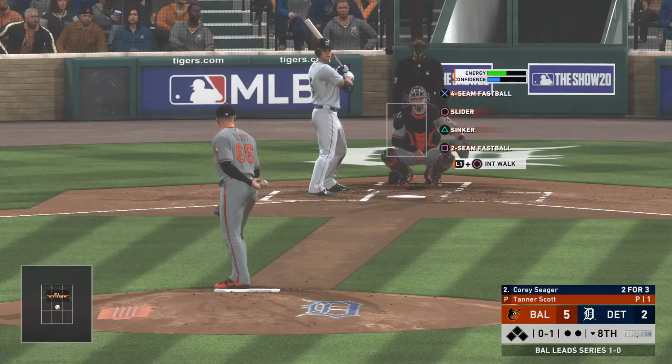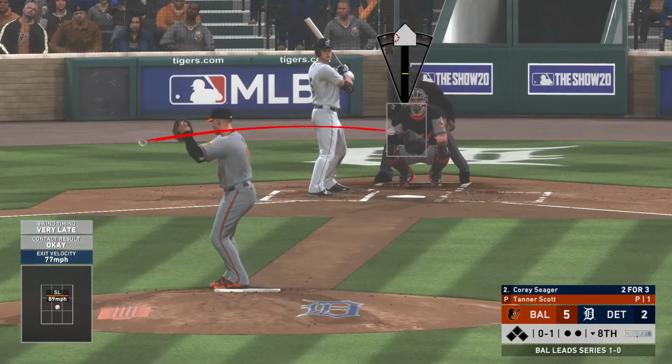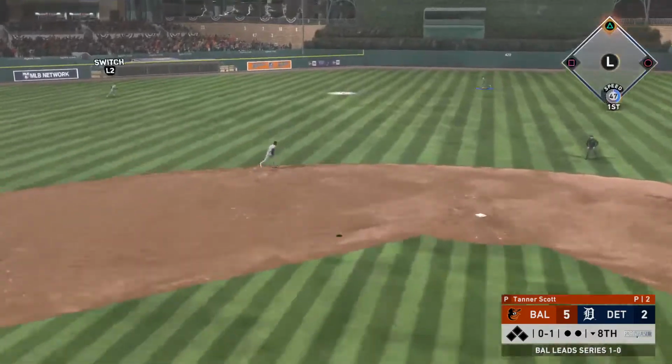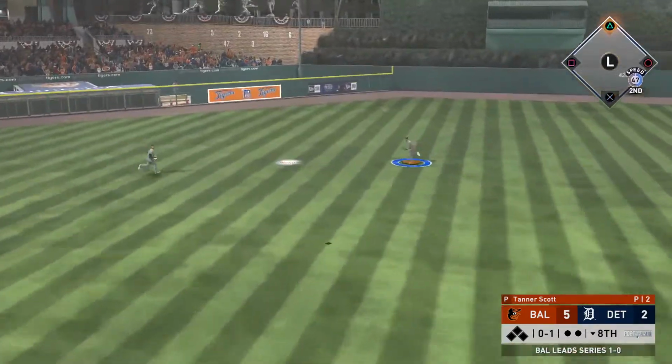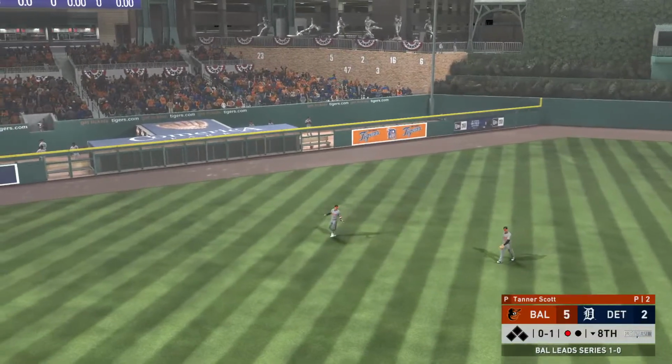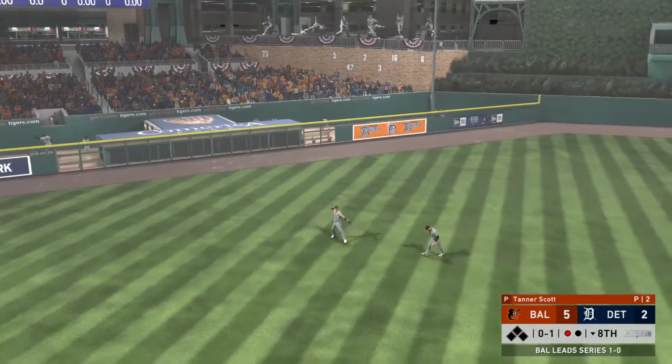Tanner Scott. Lifted the other way out to left center. Left fielder is on the move, but it's the center fielder who gets there. And there's 1 away now.